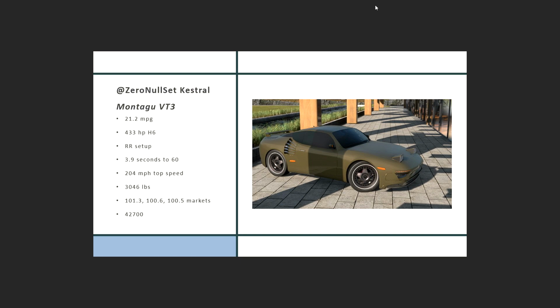The Montego VT3, 21.2 miles per gallon, 433 H6, rear setup, 3.9 to 60, 204 for our top speed, 3046 for our weight, 101.3, 100.6, and 100.5 for our markets. 42,700 is going to be our price here. This one has a little unique vibe to it. It kind of reminds me of a catfish for some reason, but not in a bad way. Kind of in a creative way.